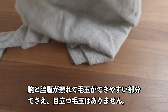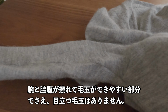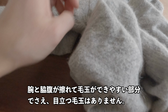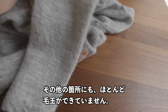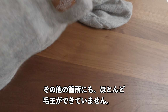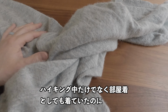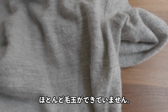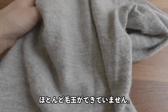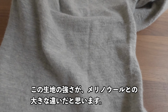On the side of my body, no major peelings, right? No major peelings at all. That's amazing, simply. No peeling at all. I wear it while hiking, and I wear it while sleeping, but it doesn't get peeling. Almost not at all. So this is the greatest difference from merino wool.